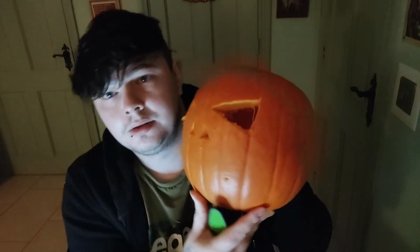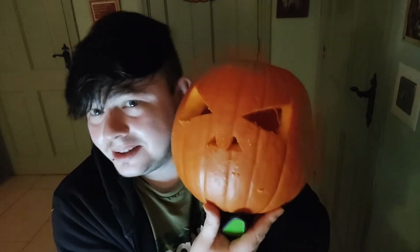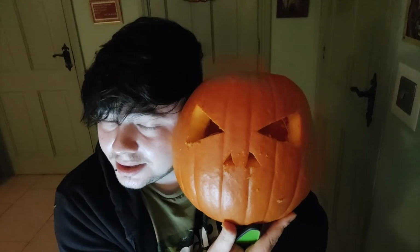So, yeah. Okay, let's see. Next one. I'm just doing his nose, and one nostril is way too small. I'll show you guys. He's looking very cute though. We'll call him. What will we call him? Scary Pumpkin Spice.